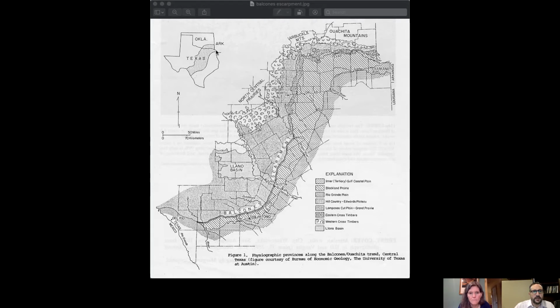You can see essentially where it runs, and that this escarpment runs right along. Here's Waco up into Dallas, all the way up into Oklahoma, just crossing the Red River toward the east side of Oklahoma. But the site itself, the Headwaters Site, is in New Braunfels, which is right about here-ish. Pretty close. So a lot of people use I-35 as a guide.